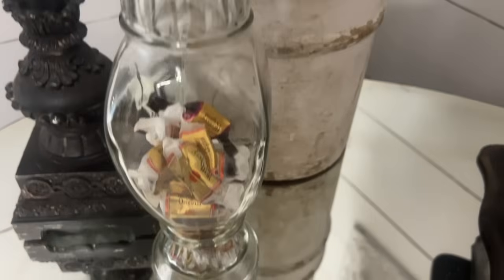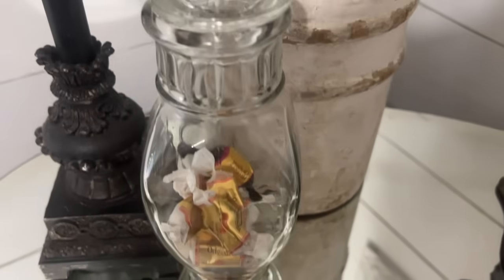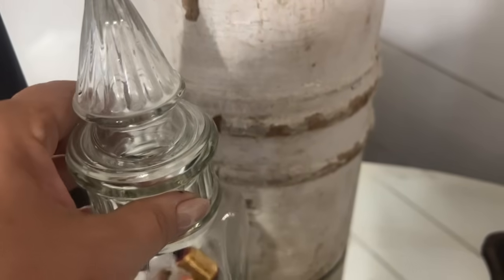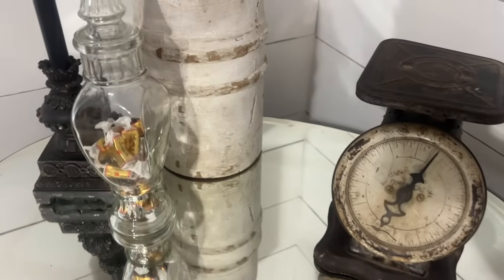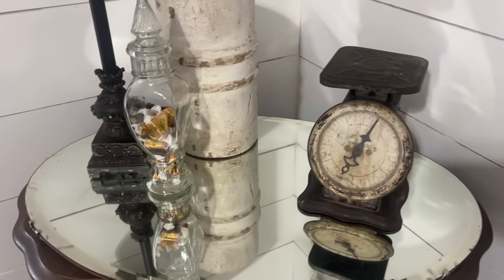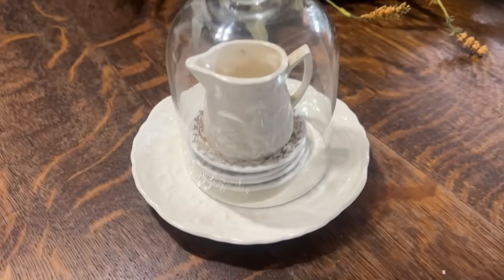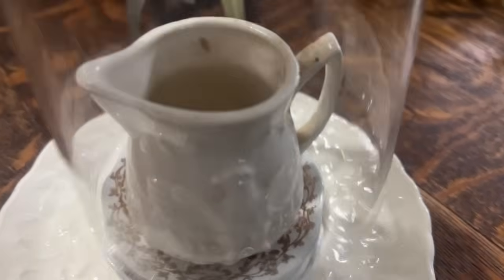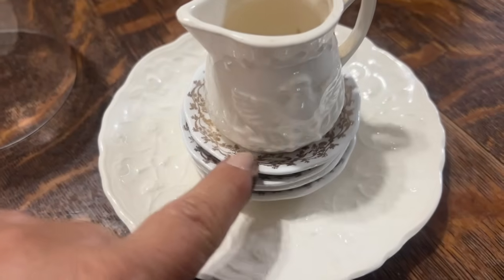I don't remember if I shared this thrifted candy jar with you guys or not. I've been on the hunt for one like this for a long time, so I was thrilled to find the smaller version. Hopefully one day I can find the bigger one. I saw my friend Susan at the old so-and-so has one, and it is gorgeous. So maybe one day I'll find one.